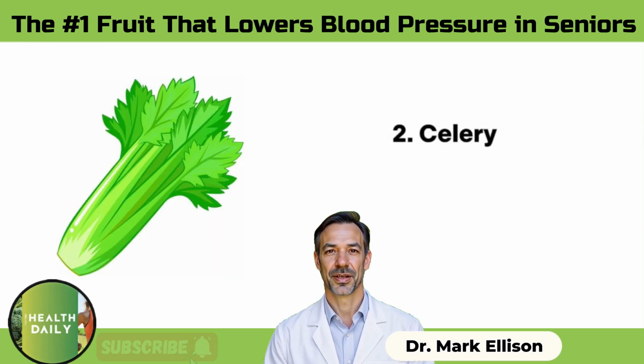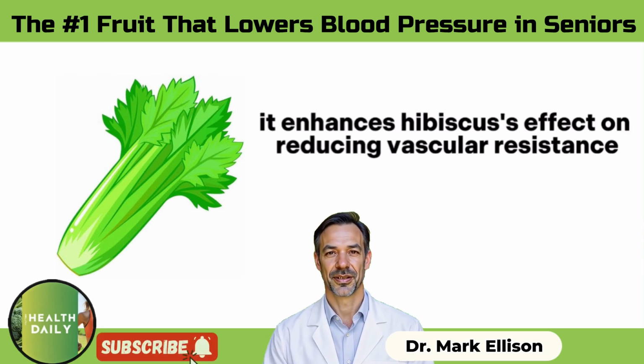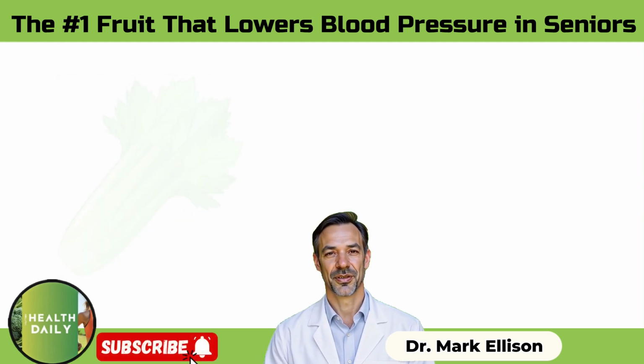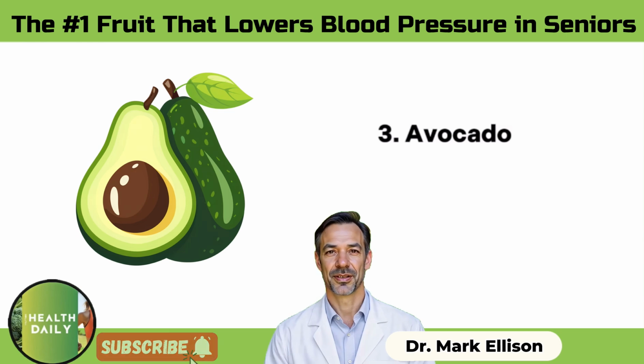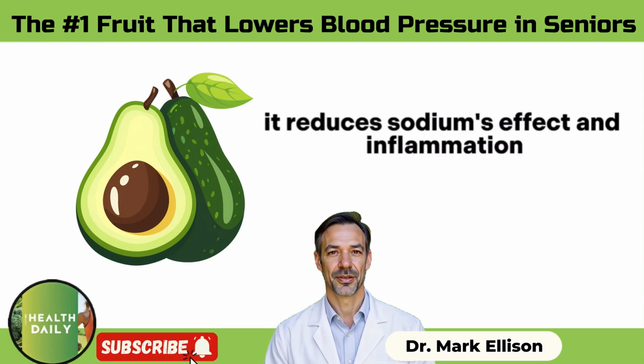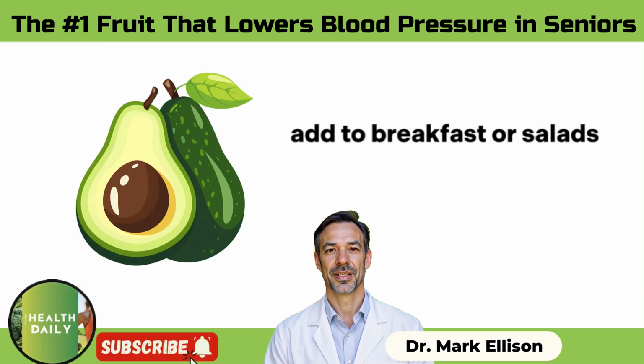2. Celery. Rich in phthalides, celery helps arteries stay open and relaxed. It enhances hibiscus's effect on reducing vascular resistance. Blend in smoothies or eat raw. 3. Avocado. Packed with potassium and healthy fats, it reduces sodium's effect and inflammation. It supports long-term blood pressure balance with hibiscus. Add to breakfast or salads.